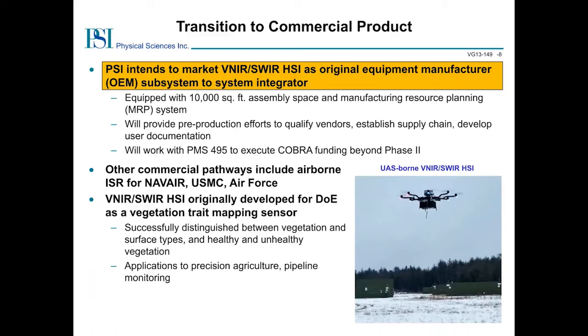PSI is currently equipped with a 10,000 square foot assembly space and a manufacturing resource planning system. We plan to provide pre-production efforts to qualify vendors, establish a supply chain, and develop user documentation based on PSI's previous commercial successes. Additionally, PSI will work closely with PMS 495 to execute funding beyond Phase 2.